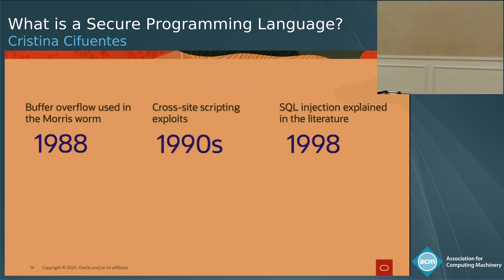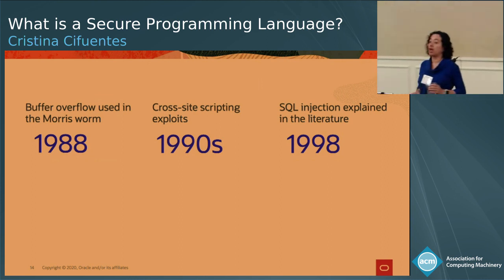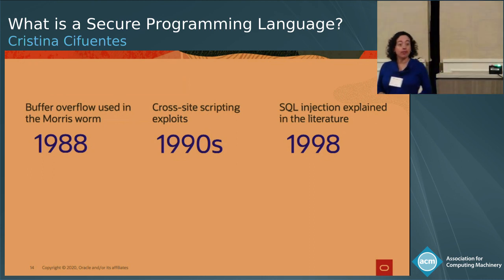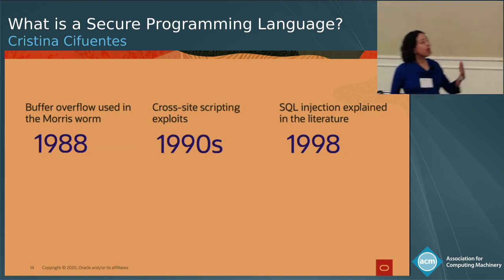Now, the most depressing thing is that these types of issues have been known for a long, long time. Buffer errors were first exploited in the Morris worm back in 1988. So over 30 years ago, we've known about buffer errors.